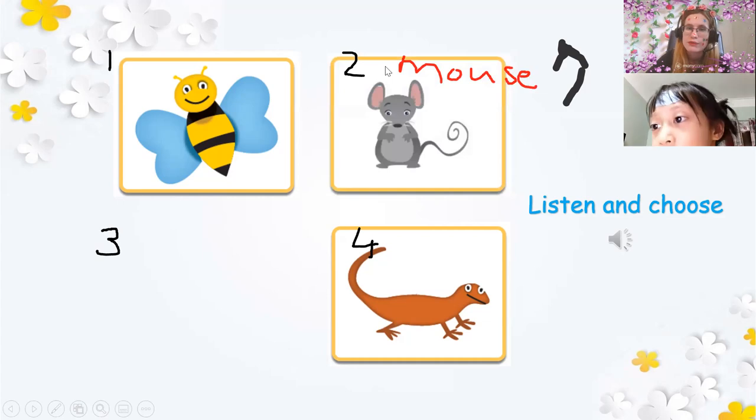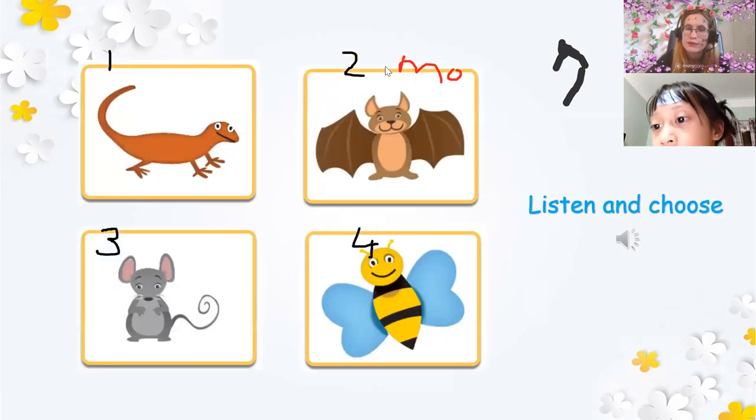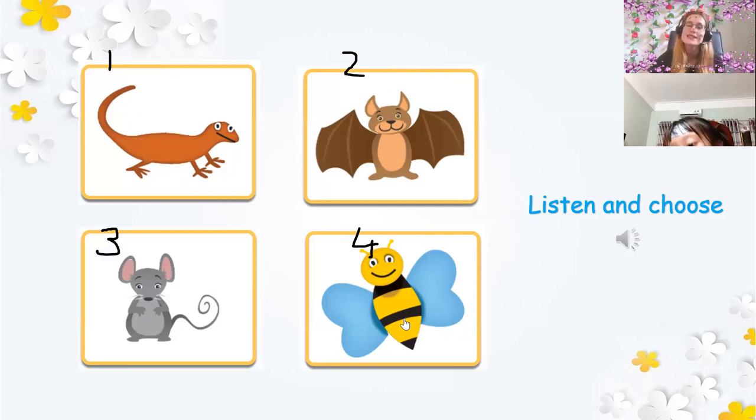Okay. Next one. A bee has wings. It can fly. Which one is the bee? Yes, number four. Good work. Good job.